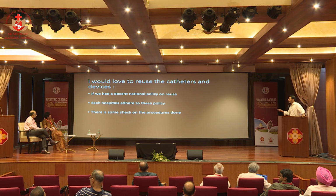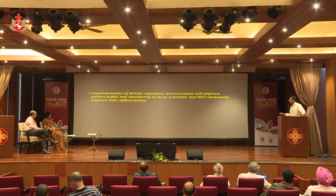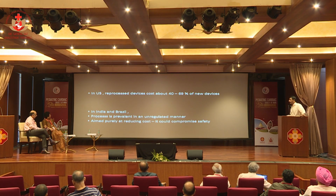So I would love to reuse a device if there's a decent national policy on reuse, if each hospital adheres to these policies and there's some check on the procedures done, which never happens here. This is another article in which I think the implementation of stricter regulatory environments will improve patient safety and monitoring of reuse practice, but not necessarily improve cost effectiveness. So the one and only argument doesn't hold true.